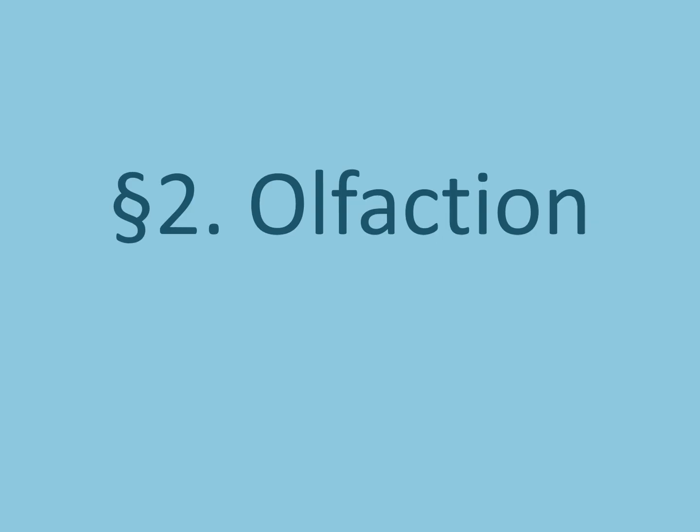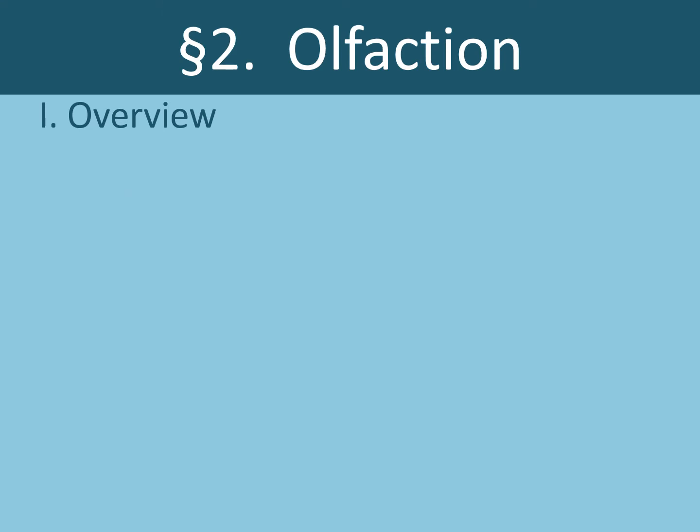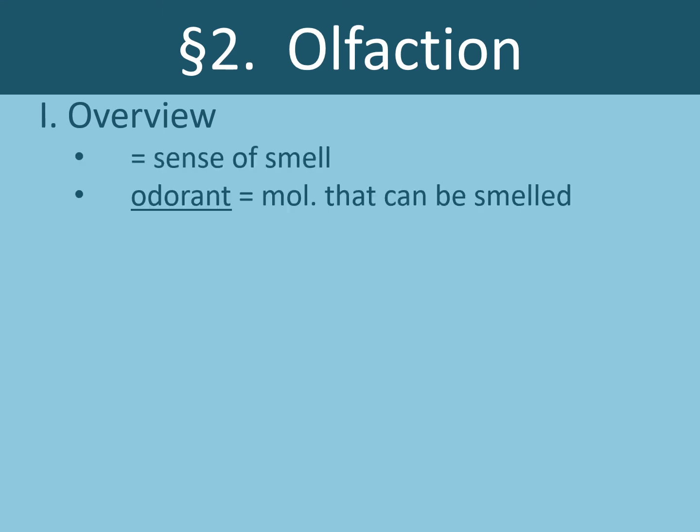Section 2, olfaction. Olfaction is the sense of smell. An odorant is a molecule that can be smelled, just like a tastant was a molecule that could be tasted. So like taste, olfaction is a chemical sense. Olfaction occurs in the nasal cavity. This is the inside of our nose.